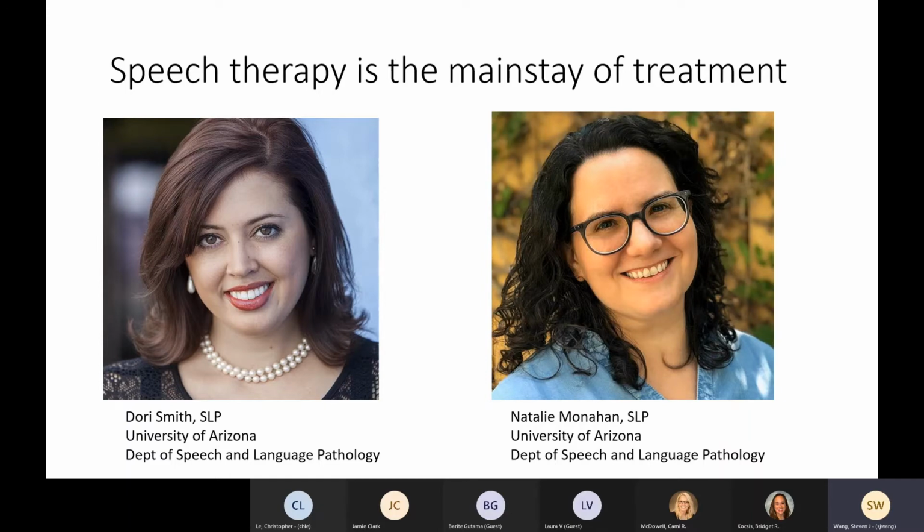We have two speech therapists here, Dory Smith and Natalie Monahan. We're very fortunate to have them as part of our department. They are also on the faculty in University of Arizona in the Department of Speech and Language Pathology. They have a large airway practice. So together, we make a good team in managing these patients.